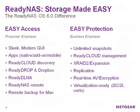We continue to feature X-RAID 2 for auto volume expansion. Certainly the replication technology being included as part of the fundamental OS will mean a great deal to customers looking for a disaster recovery solution. And of course the real-time antivirus and encryption to keep things safe. At the end of the day, there's a lot of power that's being packed into this little box.